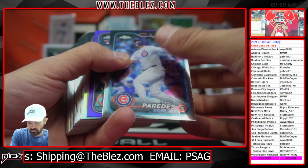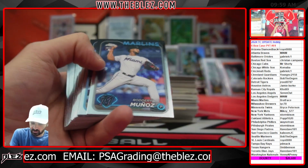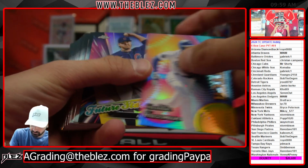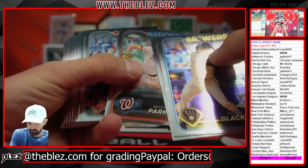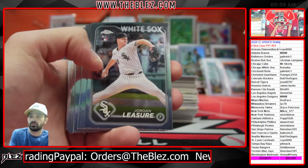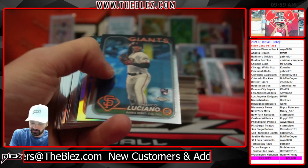I like the numbered variation cards more than any insert or rare insert. Yeah, me too. I'm a sucker for the variations. Purple Kyle Harrison. I would love that. It's not going to happen, no. But if you guys didn't fill the hobby.